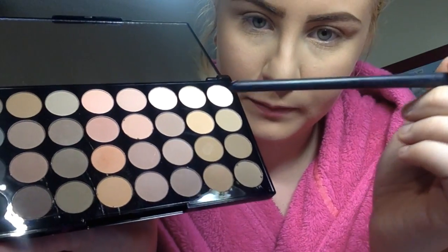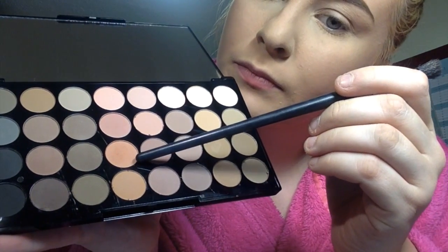Next I'm taking my gorgeous new eyeshadow palette from Revolution, it's called Flawless Matte Palette. Starting with the shade Rust, I'm just putting that through the crease, just to act as a transition colour, and I'm applying that with a big fluffy brush.